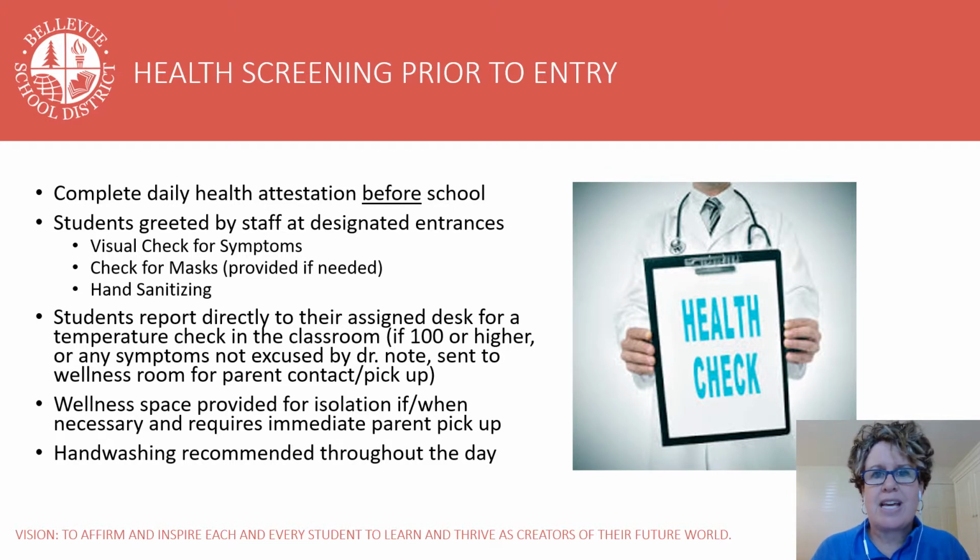Again, it's important to complete the health screening prior to entry. It must be done before they arrive to school. And then when kids do arrive at school, we'll be greeting them and they will be entering the school based on their designated areas, because we are responsible for making sure that we're checking for symptoms and also checking for masks. We do have them provided if your child needs one, and hand sanitizing to keep them healthy. And also, this is a time where we have to practice everything we can in the event we were to have to contact trace.